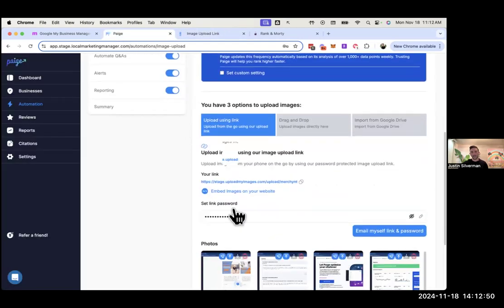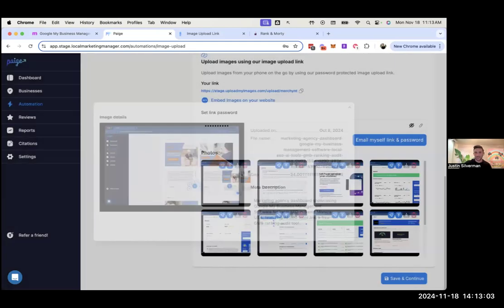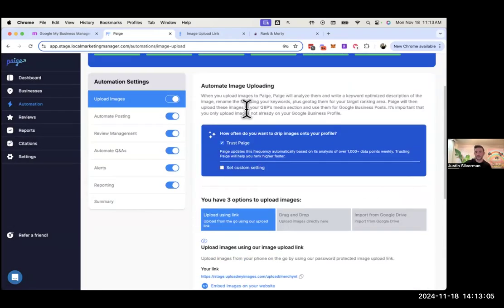Those images then get optimized for SEO. So you can see here, Paige automatically writes a meta description that mentions their keywords, geotags it for the area they want to rank in, and then also renames the file. So it optimizes the images as you upload them, and then drips them onto the profile.